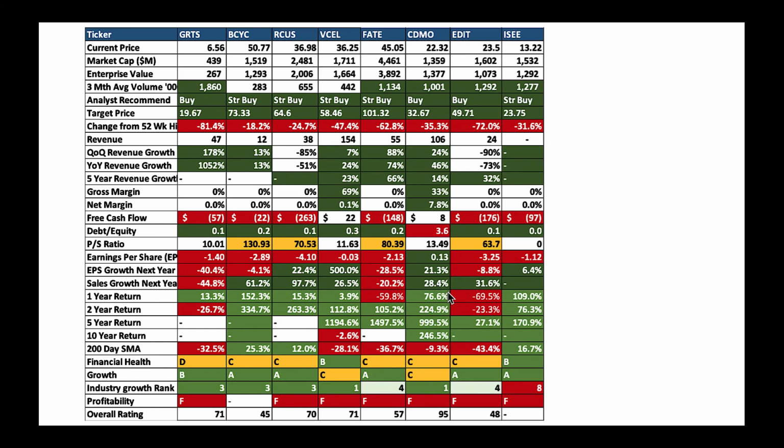From a performance perspective, as you look through here, 1 year, 2 year, 5 year, 10 year, I think many of these stocks have done well. Gritstone, an early stage stock, is struggling a little bit, as you can see here. 1 year positive, 2 year negative. But look at Bicycle, done great here. And look at other stocks like RCUS, VCEL, Fate, all have done nicely.